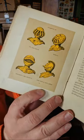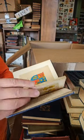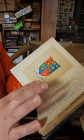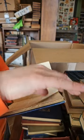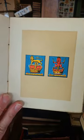Well, that one's kind of cool. Helmets. The crest, lion on a crown.